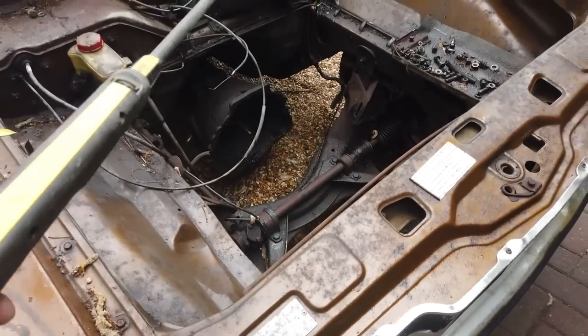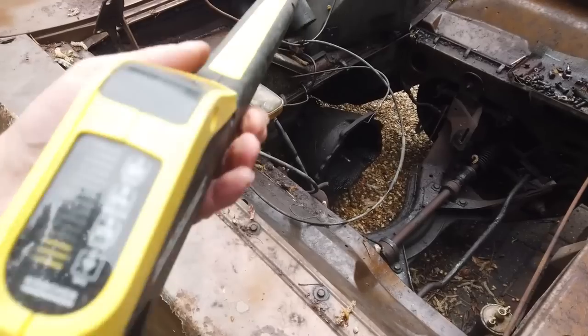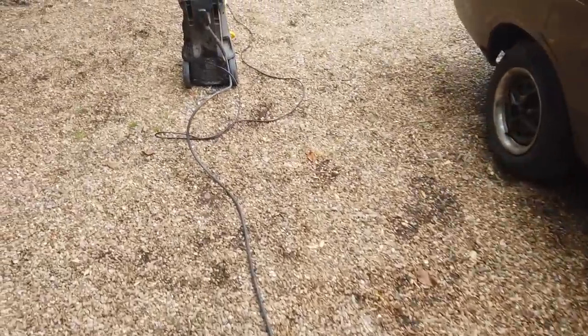With the bay degreased down, as I say, sprayed on neat, it's time to get the K4. This is a Karcher K4. It's a great little all-rounder.